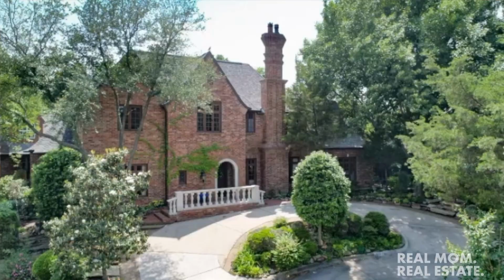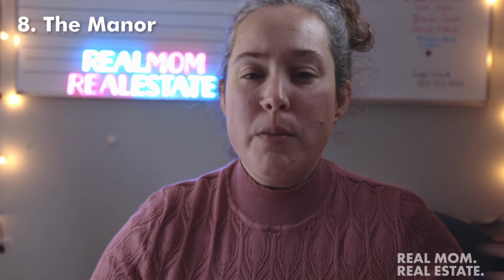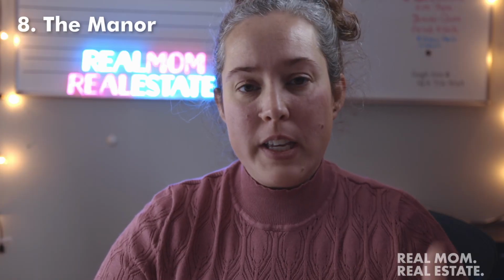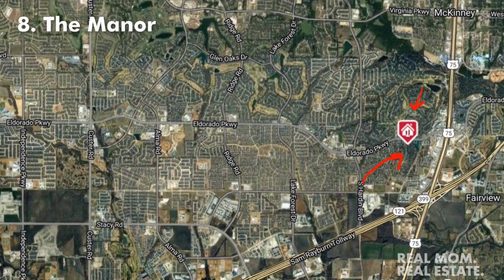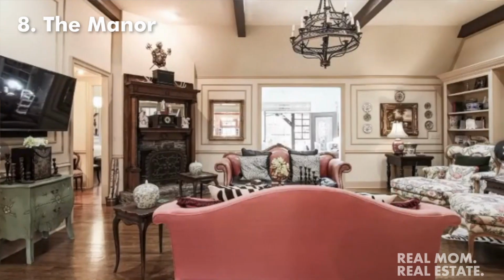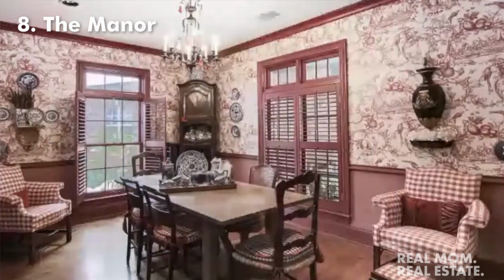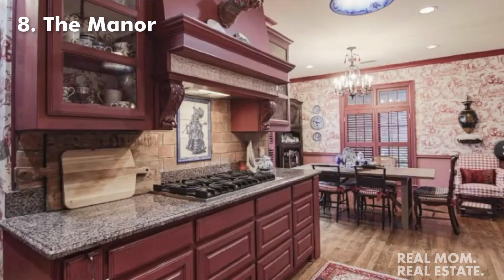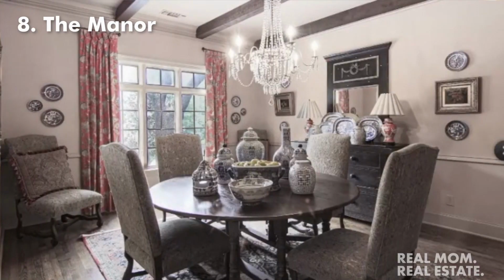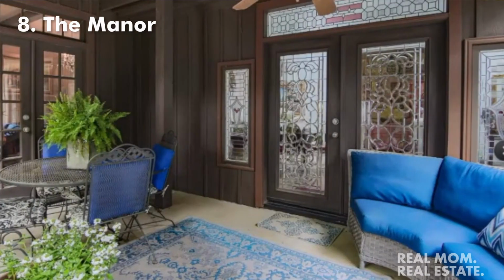So I've nicknamed this one the Manor because it has that estately kind of look, something that you might see on the French or the English countryside, right? This specific home is located on the east side of McKinney in a neighborhood called Village Creek. Now, Village Creek has several different phases to it, and this is one of the older phases. This home was built in 1997, so it's not going to be brand spanking new, but the benefit of that is it has a lot of character, a lot of style, a lot of elegance in some of these photos.